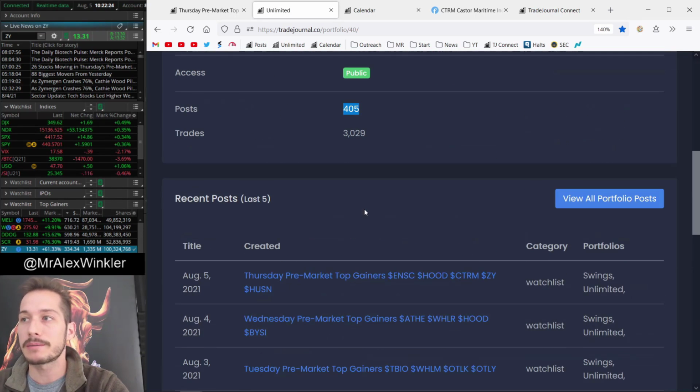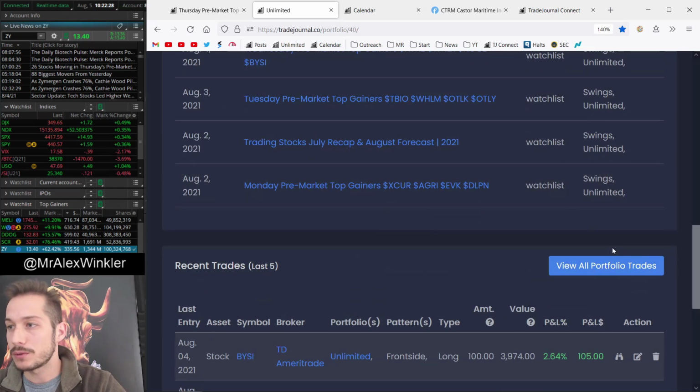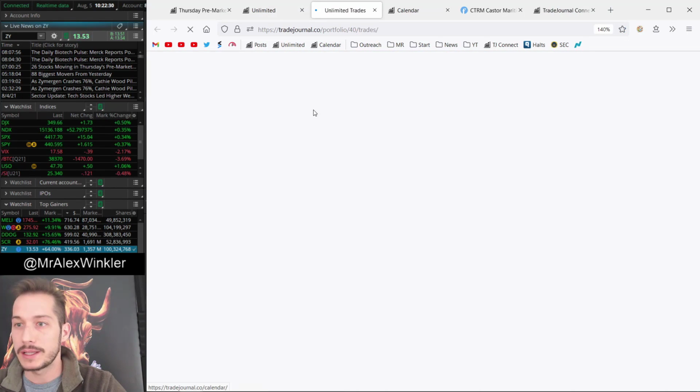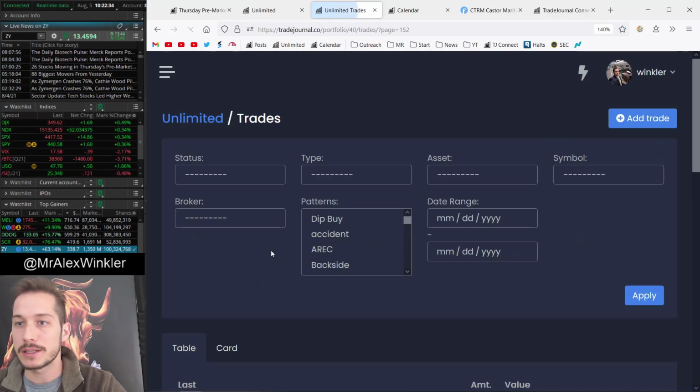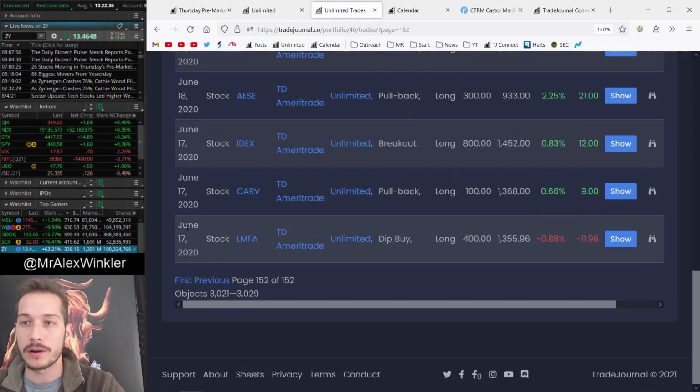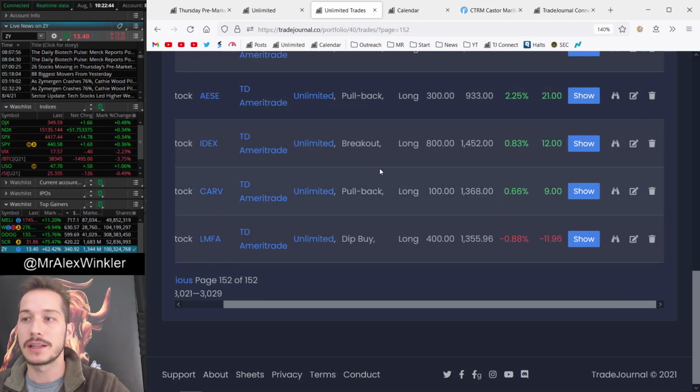And what I want to talk about is, how far have we come? Well, if we just scroll down here to view portfolio trades and then go back to the last page, you'll see that my first trades were June 17th, so like mid last month. So just keep that in mind. It's been a little bit over a month now since we started this unlimited account.